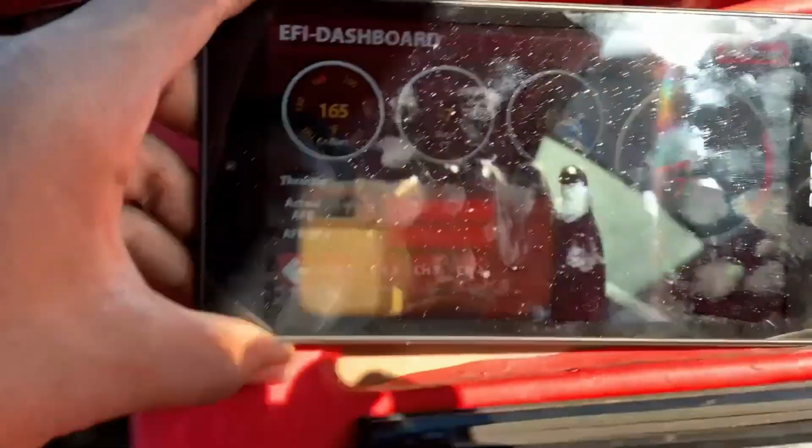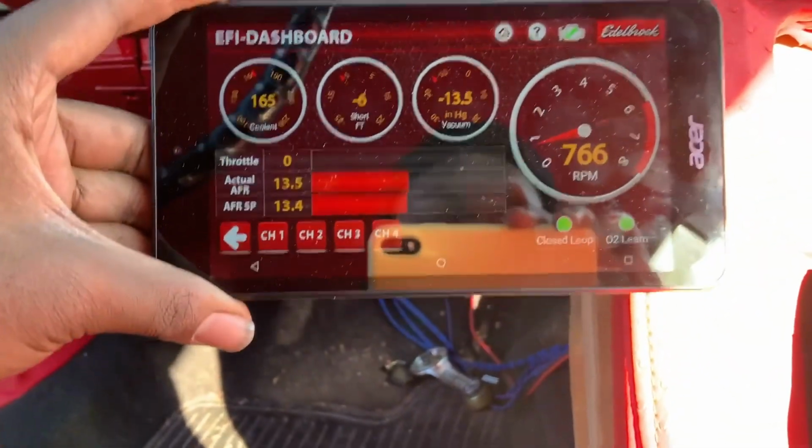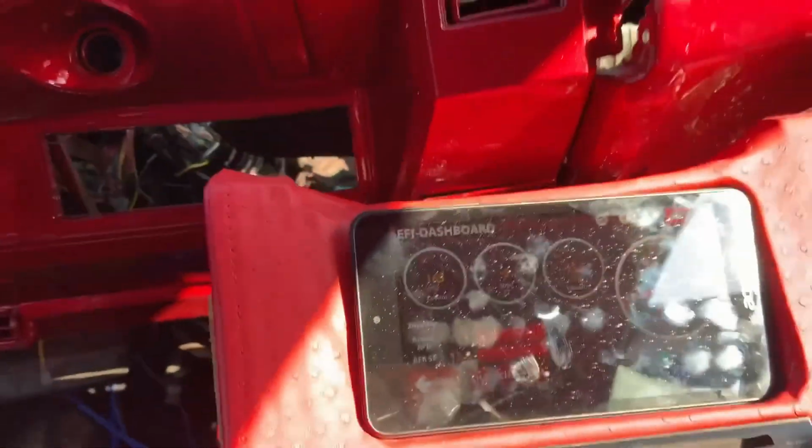It's reading the RPMs. Oh, I gotta put my hand over it because of that sun. See, everything good. It's reading the RPMs and all. Coolant, everything.